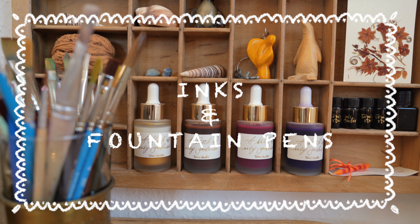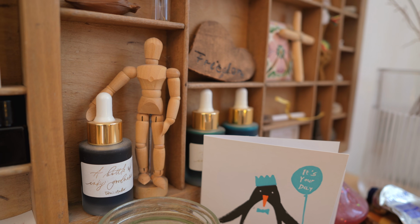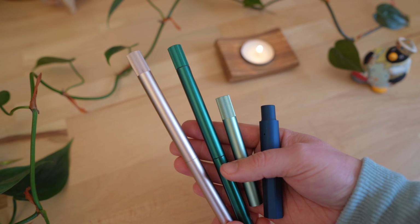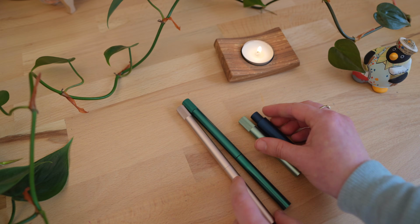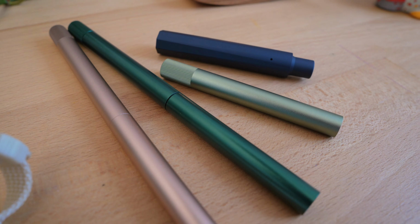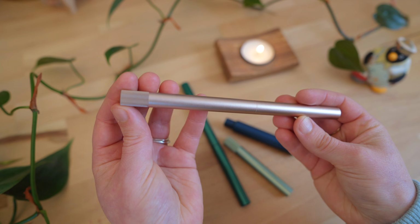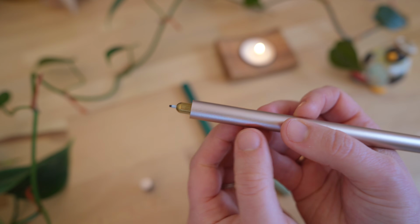Now let's move on to inks and fountain pens. There is one brand I do prefer above all the others, and it has grown so much in the last 2 years and also grown very well earned. It's Tom Studio. Everything they have is designed with dedication and love for our environment because of its durability and sustainable materials.